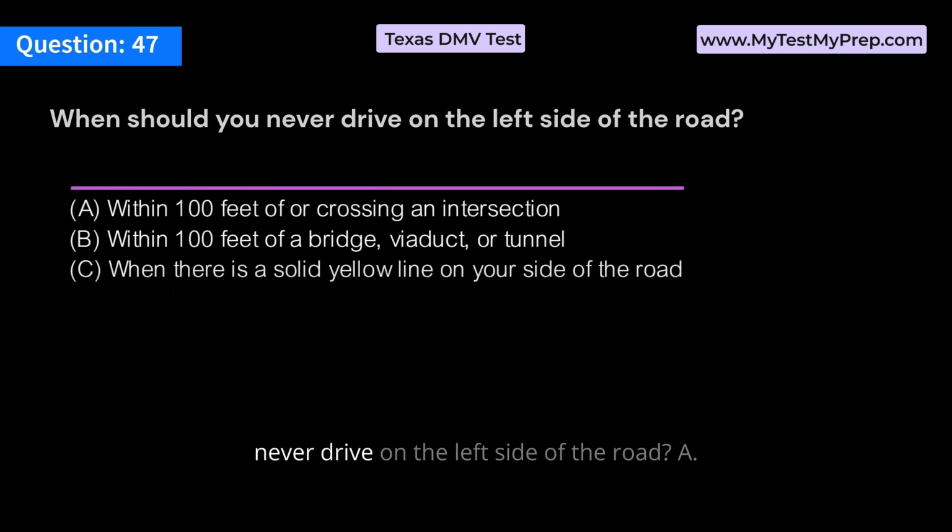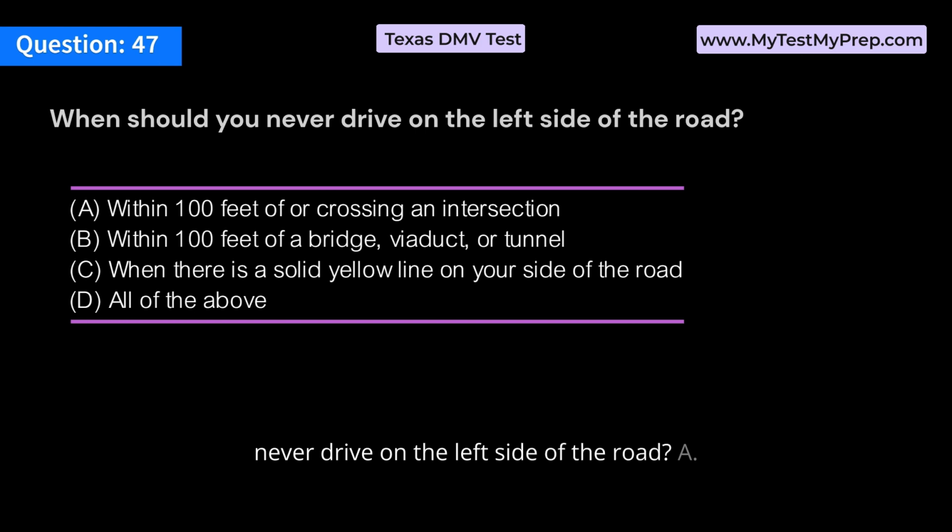When should you never drive on the left side of the road? A. Within 100 feet of or crossing an intersection. B. Within 100 feet of a bridge, viaduct, or tunnel. C. When there is a solid yellow line on your side of the road. D. All of the above. Answer, A and B. Within 100 feet of or crossing an intersection and within 100 feet of a bridge, viaduct, or tunnel.